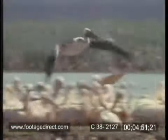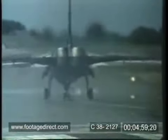Certainly, it's in the air rather than on land that man competes best with nature's technology. Try designing a plane with legs, and you'll see why our flying machines have to have wheels and a smooth runway.